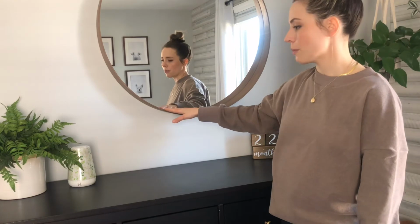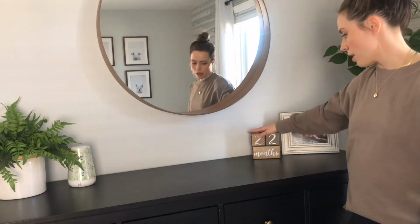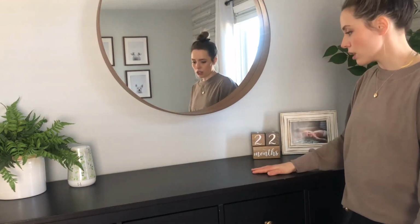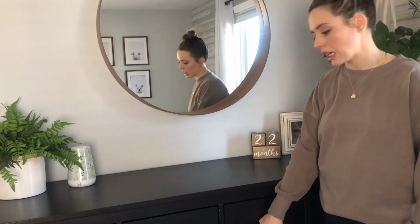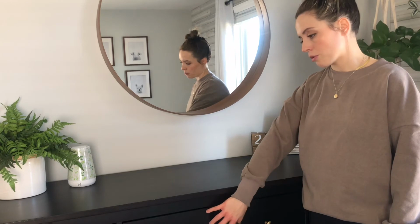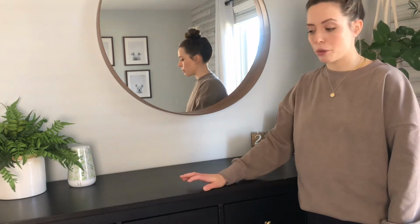This mirror is also from IKEA. These blocks are from Amazon. They were on my registry. Simple frame. The hardware on this IKEA dresser system I did purchase from Amazon.